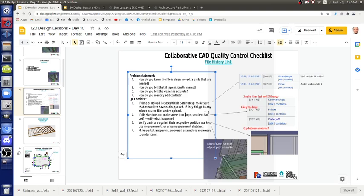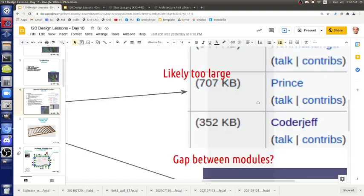Under the assumption that the only way it could be smaller is if you reduce some detail. Well, if we reduce some detail, why wasn't the former version that was there already reduced in detail? So you might want to go back to the module that was too detailed or had too much stuff. Maybe you had sketches in there. So there's a clear case of that. We went from 352 to 707 upon the addition of just one module.